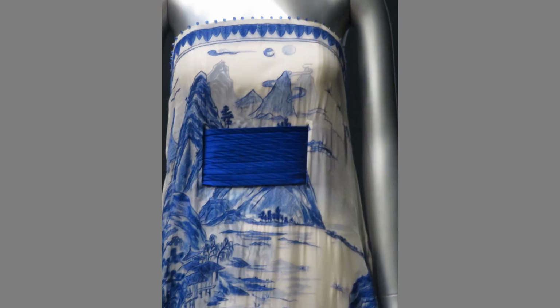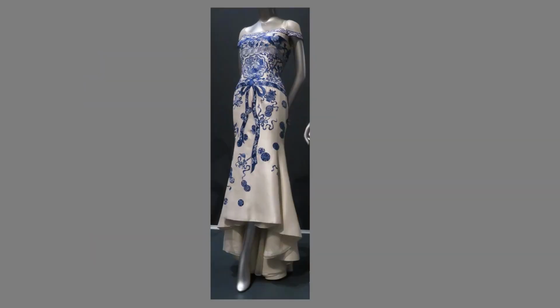This elegant dress has a pleated sash at the waist, perhaps influenced by the Chinese obi. The hem was finished with a machine-stitched binding. I think this was one of the most interesting dresses in the exhibition.